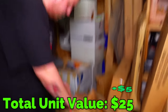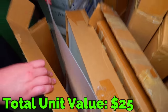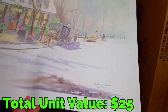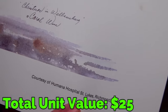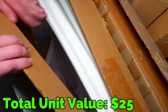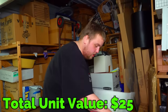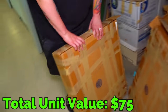What's in these huge boxes here? Whoa, is that all art? Hold on. Are these prints or? Whoa. Look at that. That is actually really cool. Courtesy of Humana Hospital, St. Luke's, Richmond, Virginia. Are these all different? I know it's all the same one. You see that? Flip through. Yeah, like a million copies of this. So I'm guessing these are prints, but maybe that artist is worth a little something because there's probably 100 of those in here.